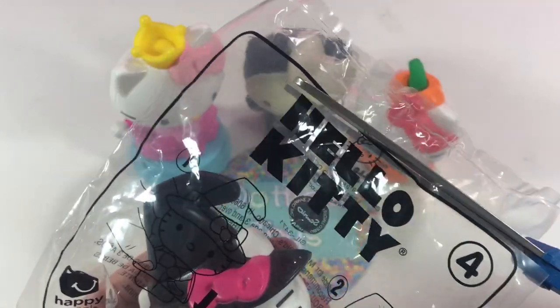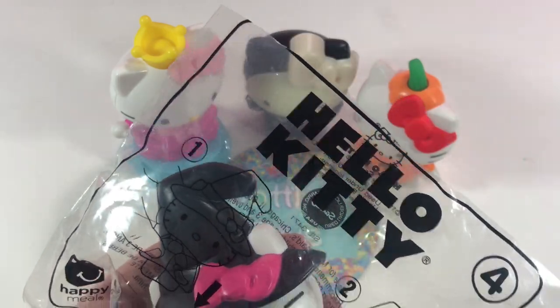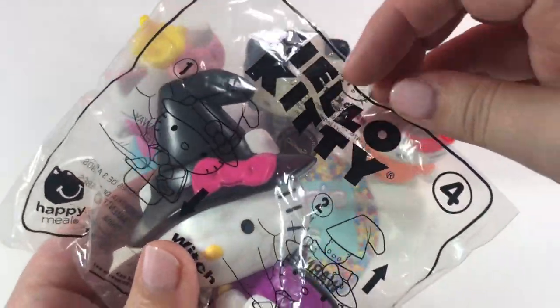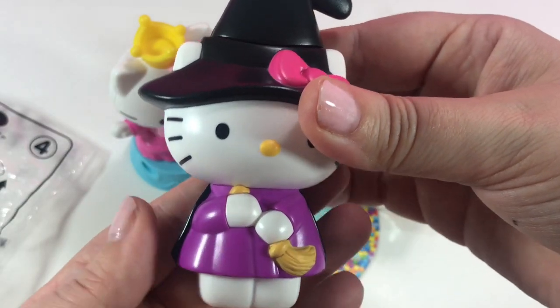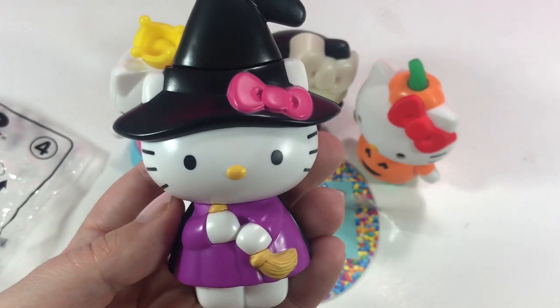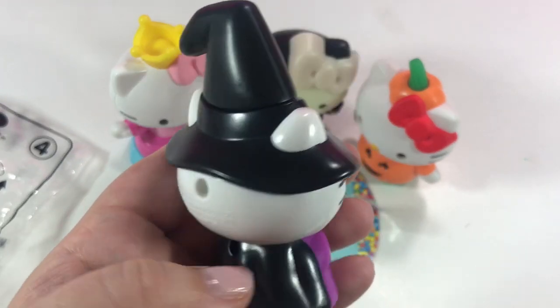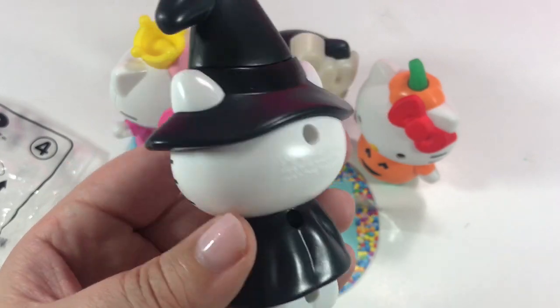And Hello Kitty was not actually born in Japan. She was born in London, where she lives with her parents, George and Mary. Who knew? Oh, look at that. My favorite character from The Wizard of Oz is the Wicked Witch of the West. So I am definitely loving this witch.